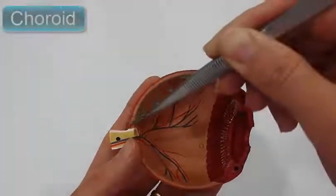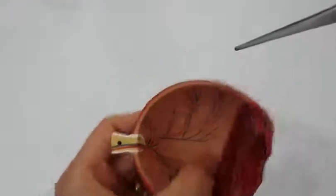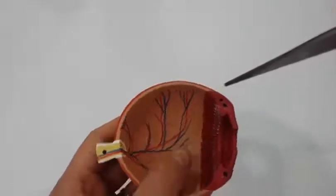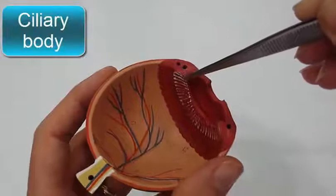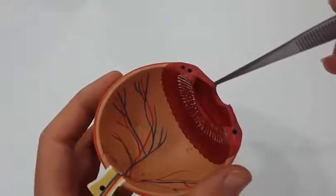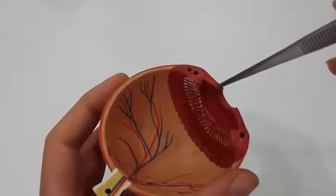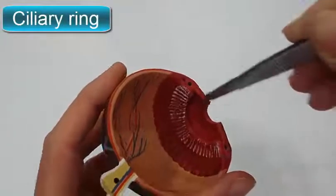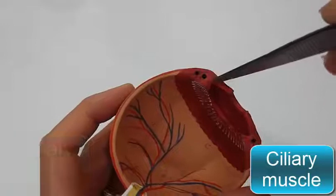The choroid is composed of an outer pigmented layer and an inner, highly vascular layer. The ciliary body is continuous posteriorly with the choroid, and anteriorly it lies behind the peripheral margin of the iris. It is composed of the ciliary ring, ciliary processes, and the ciliary muscle, here inside.